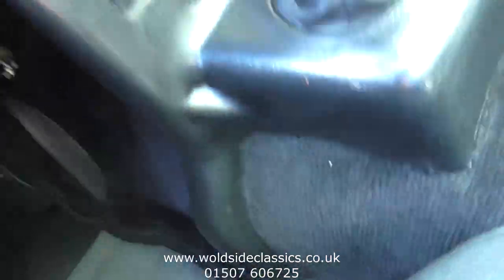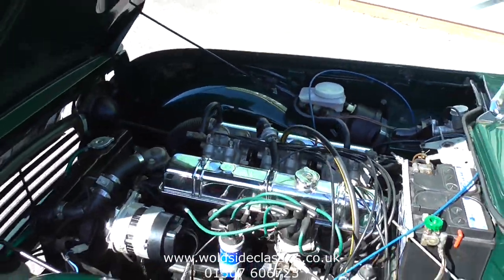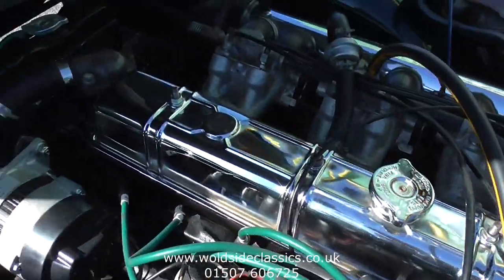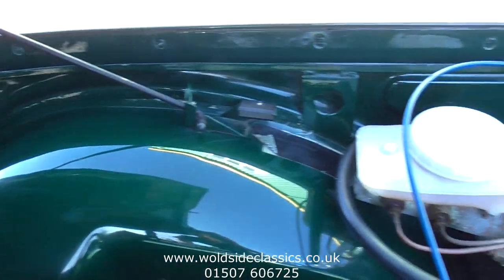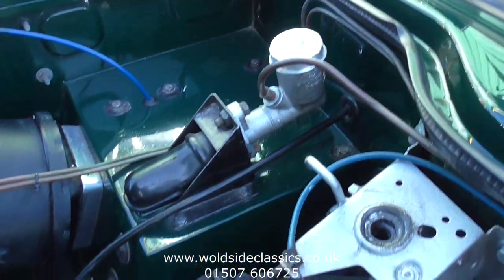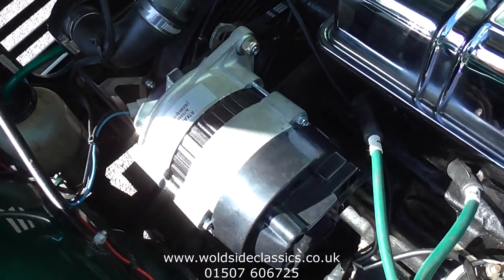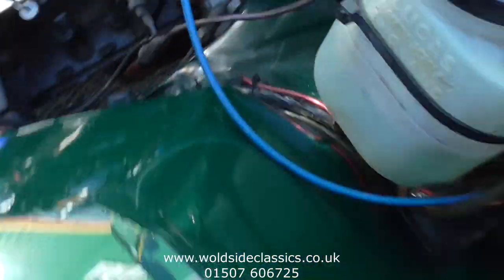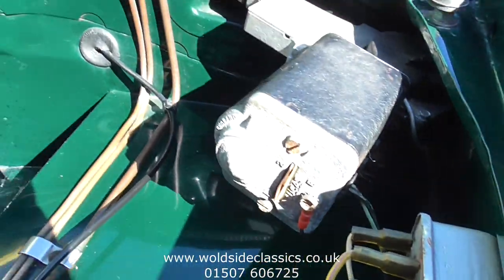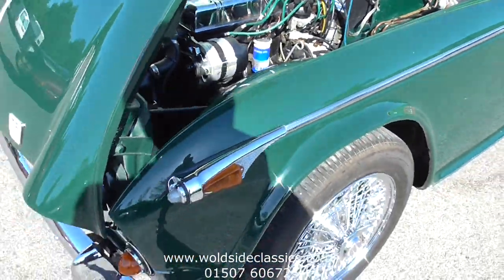Pull the bonnet for you. Lovely engine bay. So part of an older restoration, not being detailed for sale, just as it was. It's fitted with an electric fan, an alternator, painted under the bonnet, and the inner wings there, lovely and shiny, all the way up to the bulkhead, nice fresh paint, or shiny paint I should say.